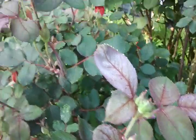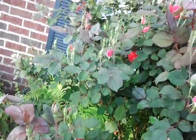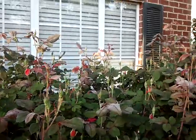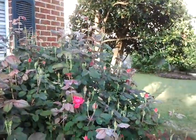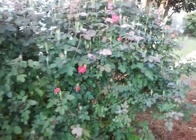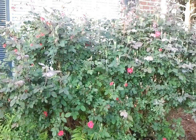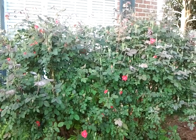Wanted to show you just how large these knockouts are. I cut them back to waist high back in the fall, and they have now reached about 5 foot 5.5 inches tall, and it's two shrubs together. This shrub has gotten quite large and will burst forth in beautiful blooms here within the next day or so.